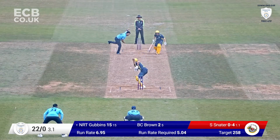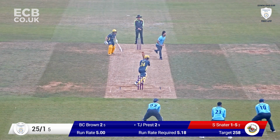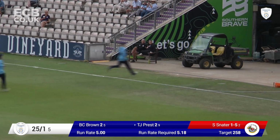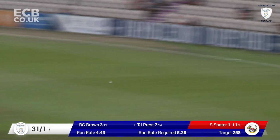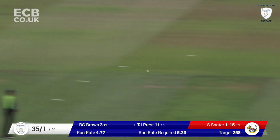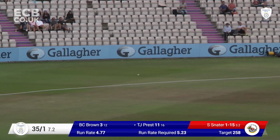Nater comes in to Gubbins, who waits and edges, and it's caught! What a catch! To Tom Prest, who drives nicely through the offside, and that runs away towards the ground. Nater comes in to Prest, and Prest drives again this time and throws his hands through that. To Tom Prest, who waits and clips this one through the onside handsomely again. So good signs this for Tom Prest as he picks up his 3rd boundary.